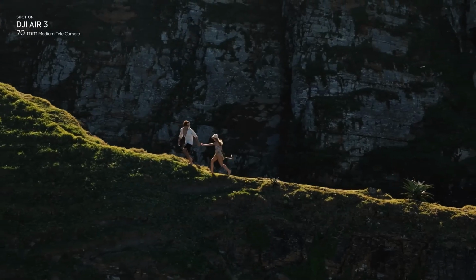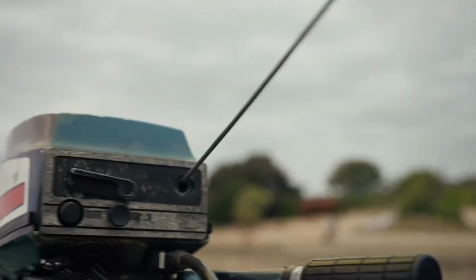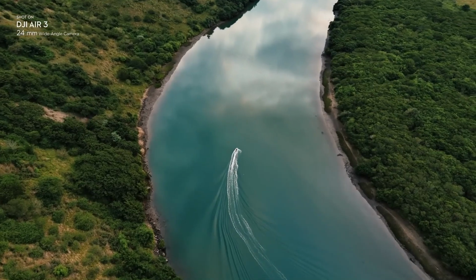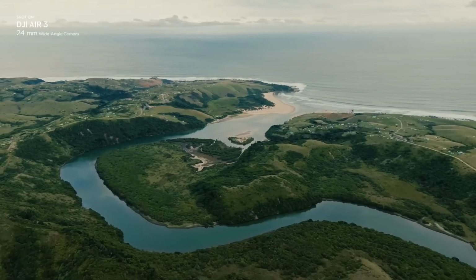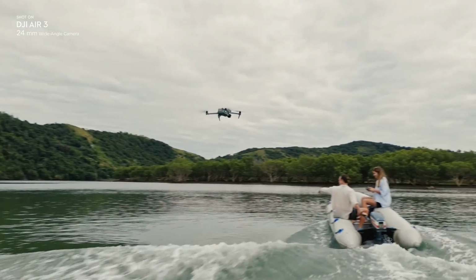The drone is equipped with advanced obstacle avoidance sensors that provide 360-degree protection, allowing for confident flying even in complex environments. The Air 3 also features DJI's intelligent flight modes, including Focus Track, which allows the drone to autonomously follow subjects, and Quick Shots, which enables users to capture cinematic shots with minimal effort.